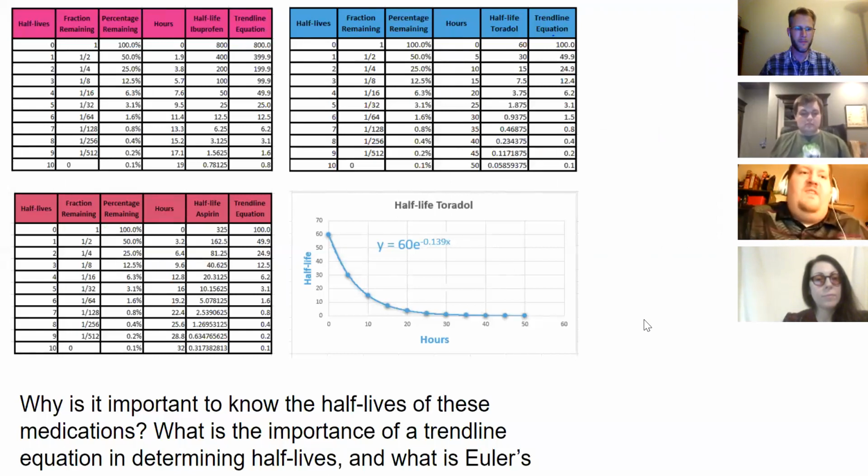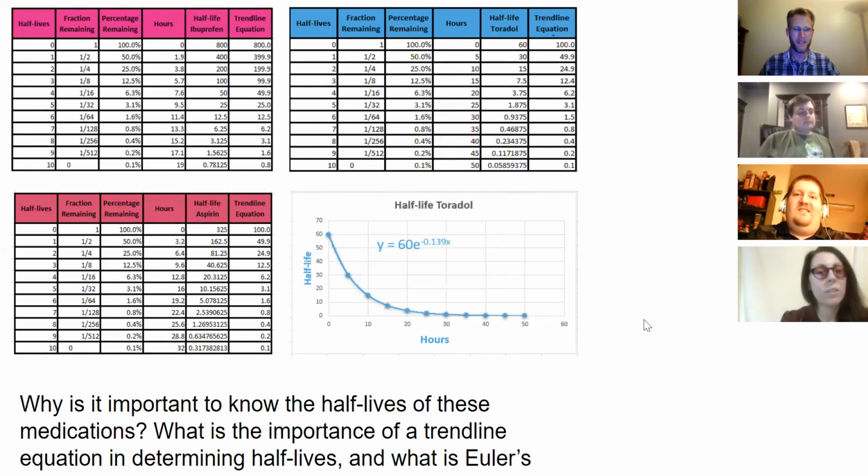Why is it important to know the half-lives of these medications, and what is the importance of a trend line equation in determining half-lives, and what is Euler's number? I chose these medications, and aspirin in particular, because it's included in a medication called Fioricet that I take for migraines. And there is a very strict schedule as to when I can take certain medications at certain intervals. And the common thing that I have found between all of these, like ibuprofen, for instance, would be something that I would take as a first resort if it's not that bad. Then I would take Fioricet, followed by Imitrex. If it's something that goes on for several hours, even days, then I go to the ER, to the doctor, and get a shot of Toradol. But at that time, I cannot have ibuprofen or aspirin in my system because all three of them are actually anticoagulants, and that could cause massive internal bleeding.